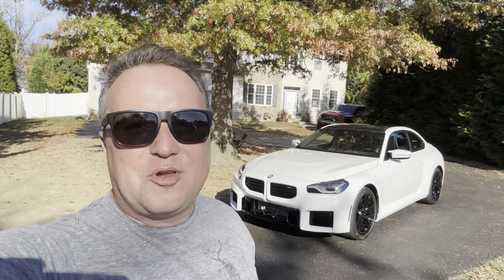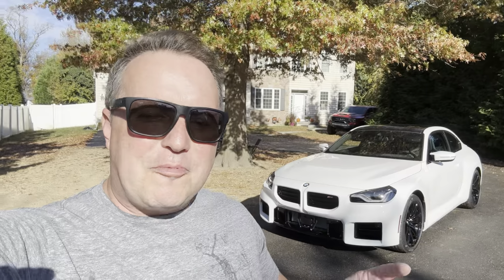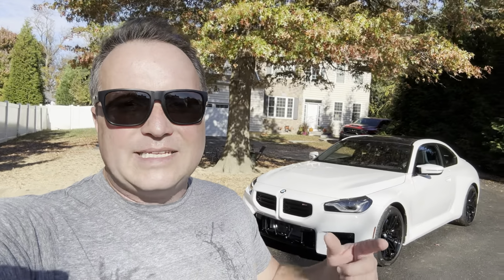There you have it. That's the 2024 BMW M2 finished in Alpine White. As you guys saw, this thing is fully loaded. As you can tell by the sticker price, it's like $78,000 some change. But guess what? It's worth every single penny. And we're going to be doing a more in-depth review of this car once he gets the break-in service done. We're going to go for a drive, maybe some of the features. There's some mods he has planned for it.